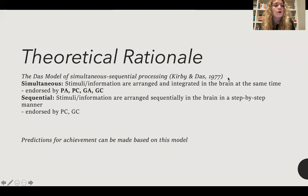All right, and our next theoretical model is the DAS model of simultaneous sequential processing. And this looks at 2 types of information processing, but both types are necessary for high-level performance. However, they are distinct from one another. Simultaneous focuses on processing stimuli and information and arranging and integrating them into the brain at the same time. So it's more in a spatial, non-temporal manner.